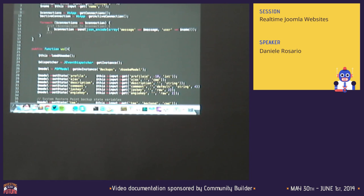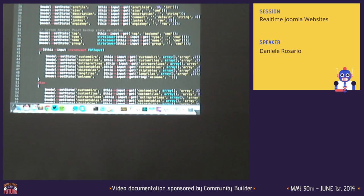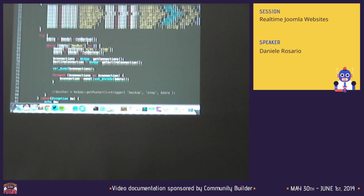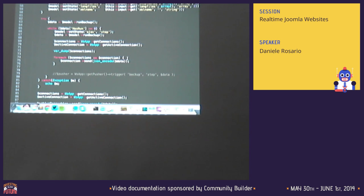So if I uncomment this, basically I'm excluding the message from being relayed to the one who sent it. So if I'm chatting, I don't see my message, only the other people see my messages. Or whenever I'm taking a backup, oh, very original name, I should have called it backup, it loads the backup model in Akeeba and simply runs the backup. And then whenever the backup ticks, I'm sending to each of the connected sockets the result of the backup.